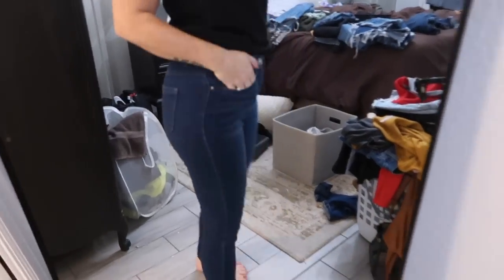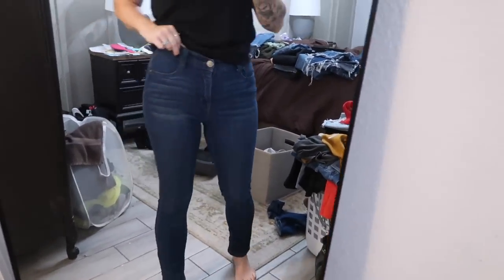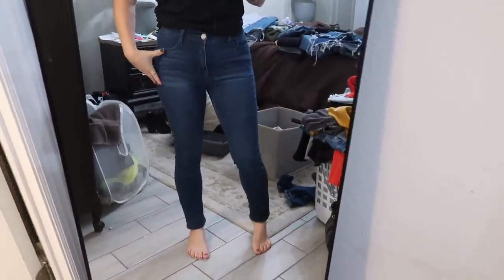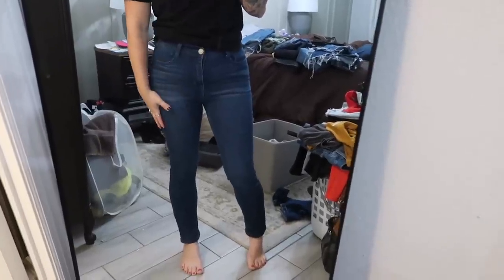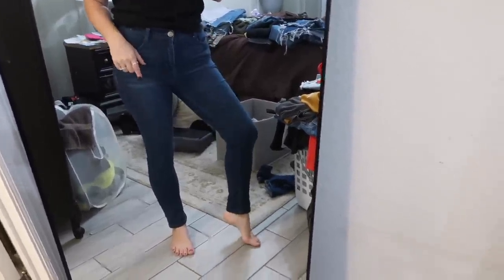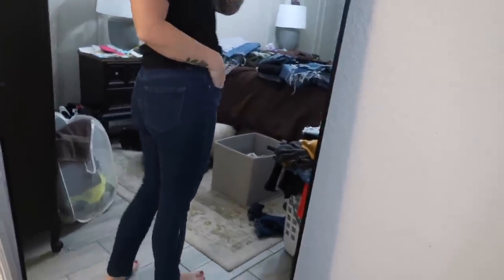Okay, so here are a pair of skinny jeans. I actually didn't even think that these fit me. I really love these. I like the wash in the front. I feel like it's super flattering, just dark denim, no distressing. So for now, I'm going to go ahead and hold on to these. And I like that they're skinny, so I can wear these with my boots if I want. And they don't look bad on the back, so I'll hold on to these for now.